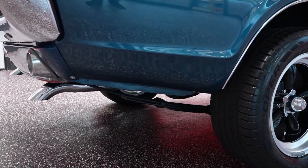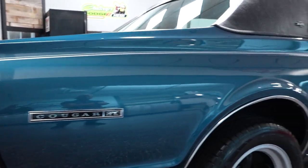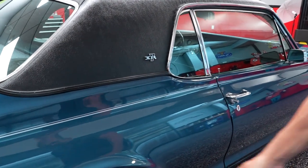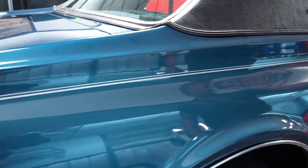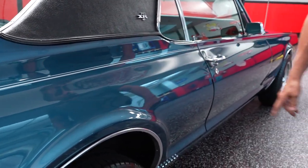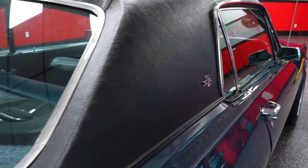No paint blisters, bubbles, cracks, or issues going on down low on the rear quarter, neither behind the rear wheel nor in front of it. I mentioned earlier in the video presentation that your wheel opening molding is all installed properly and looks nice. Your pinstriping down the side of the car is not peeled in any way, is not flaking off. XR7 badging on the vinyl top, which by the way has no issues on the passenger side either.